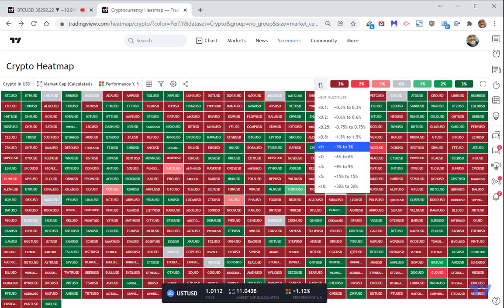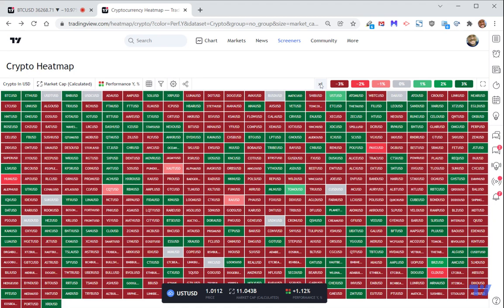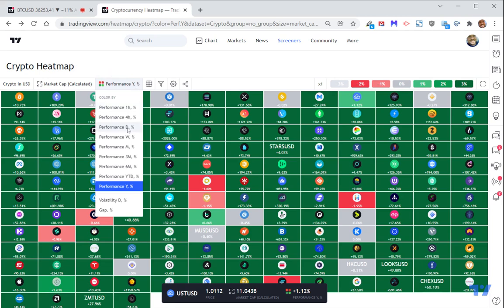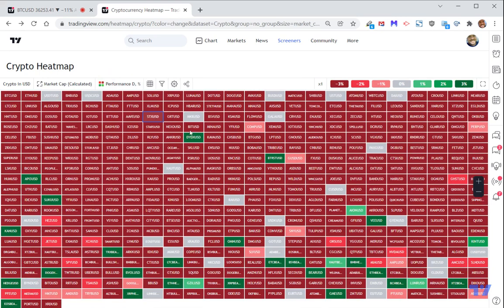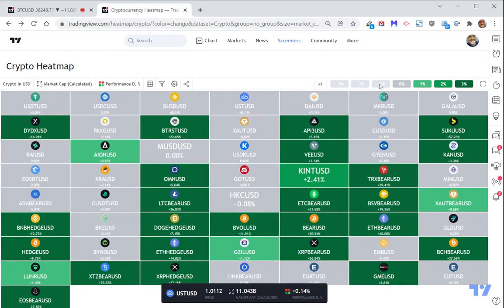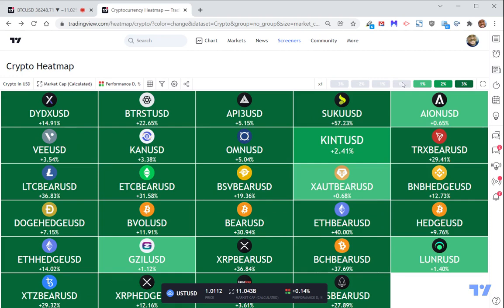And I can start to do clever things, like look at multipliers and whatever else. But what I'm going to do is just leave it as standard. I'm going to say, get rid of anything that's down. And I want to look at over today. So remember, today is this sea of red. So I'm going to say, get rid of anything that was down 3%, anything that was down 2%, anything that was down 1%, anything that didn't move.